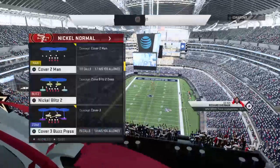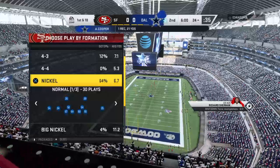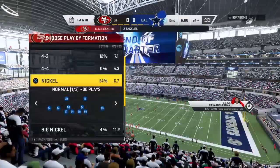We're scoreless after 1. Second quarter now, and it's our home team with possession as they've got it with a 1st and 10.